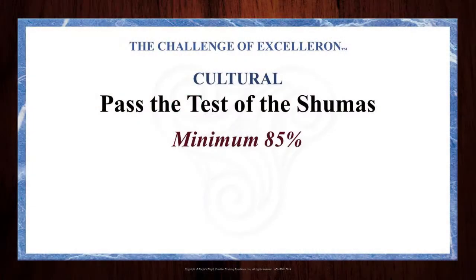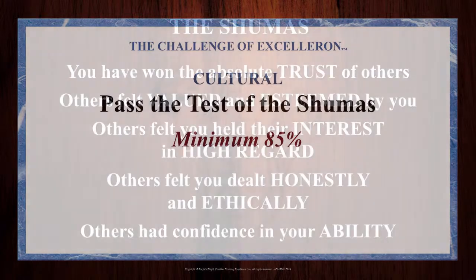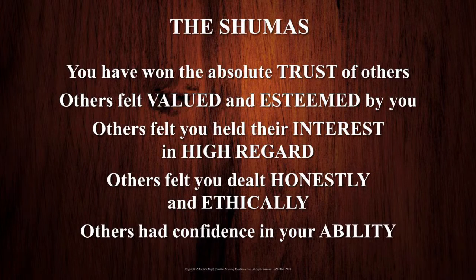Not only must they demonstrate a commercial ability, but they must also demonstrate a culture and values ability. That means they must also pass the test of what is called the 5 Shumas. The 5 Shumas are that you have won the absolute trust of others, that others feel valued and esteemed by you, that others felt you held their interest in high regard, that others felt you dealt honestly and ethically, and that others have confidence in your ability.